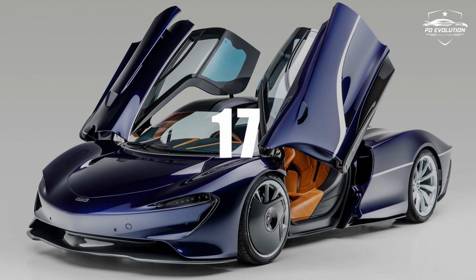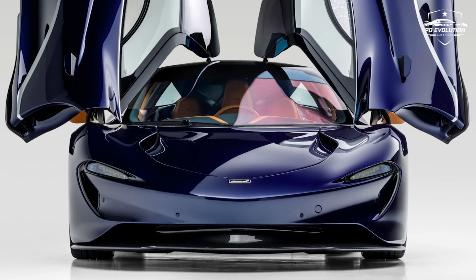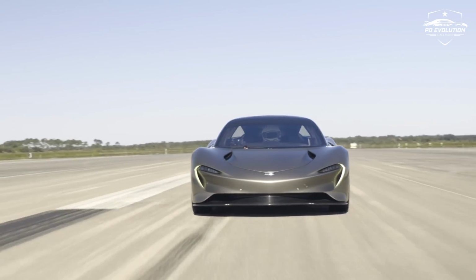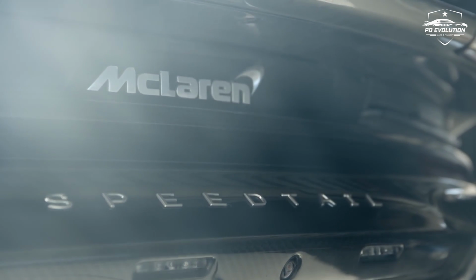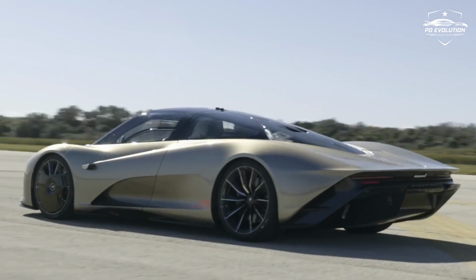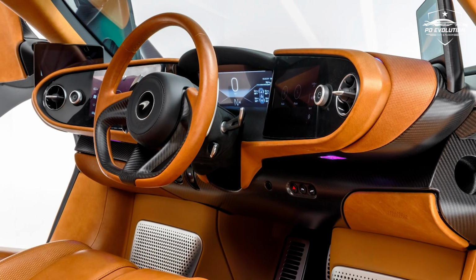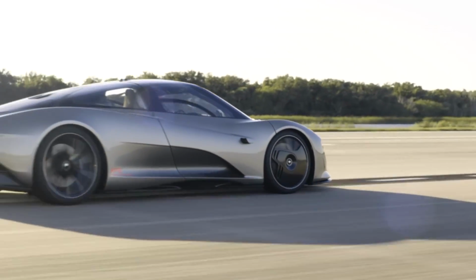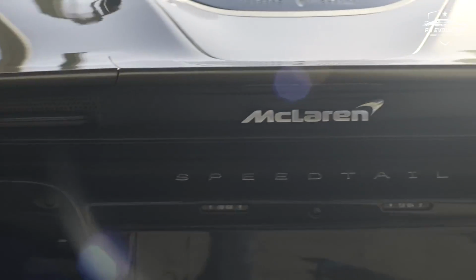Number 17. 2021 McLaren Speedtail. Price $2.25 million. The Speedtail has a 3-seat layout similar to the preceding F1, which has the driver sitting at the center of the car and slightly forward of the 2 passenger seats. A twin turbocharged 4-liter V8 and an electric motor join forces here, producing a total output of 1,035 horsepower and 848 pound-feet of torque. The Speedtail has a top speed of 250 miles per hour and can accelerate from 0 to 186 miles per hour in 12.8 seconds.